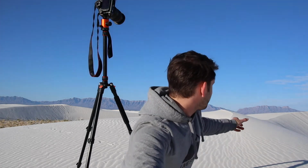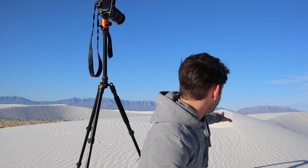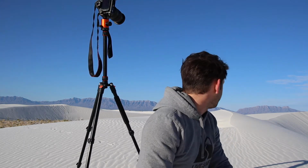Alright, so I finally found the shot that I was looking for. It took a little while because there's so many footprints in the sand that don't necessarily get blown over by the wind every day. But right behind me is the crest of a sand dune leading up, swerving off into the distance where it meets the mountains. And we've got some really cool sand lines leading up to the main crest of the dune, and some really good kind of bright side light coming in at the same time too. So it's perfect. It's exactly what I've been looking for.